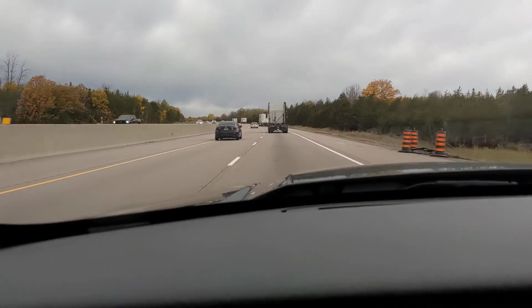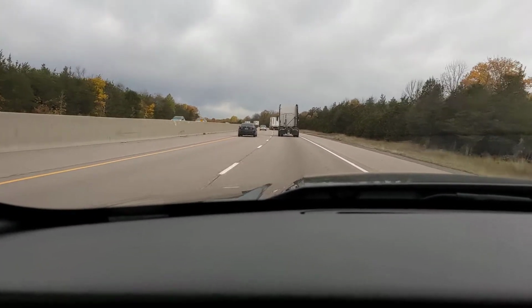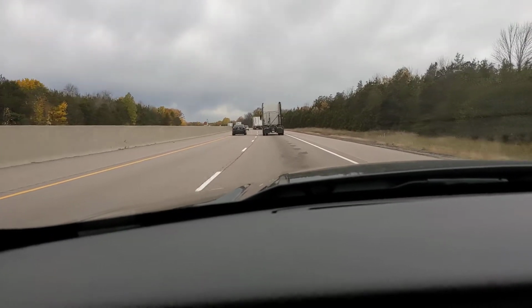Holy shit, does that Mazda 3 have a fucking center dual exhaust? Hilarious, never seen that before.